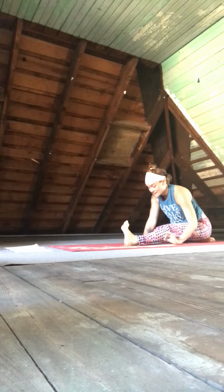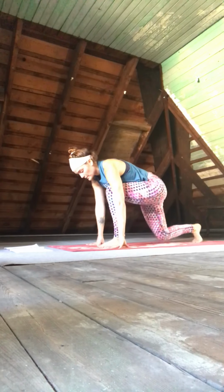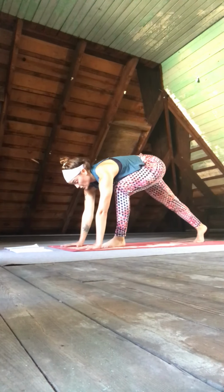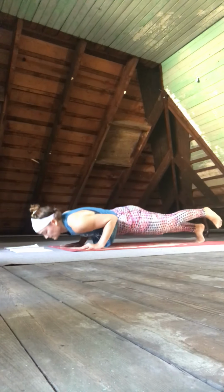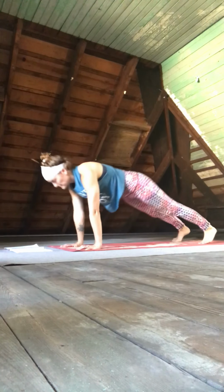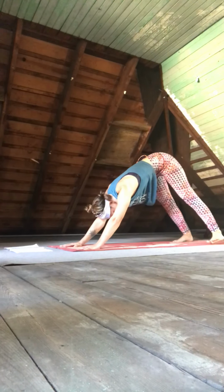After your next exhale, inhale, rise up into the runner's lunge, tucking the right toes and lifting up. Vinyasa to down dog. Left leg lifts, lower down. Inhale, up dog. Exhale, down dog. In the down dog here for 5 breaths.